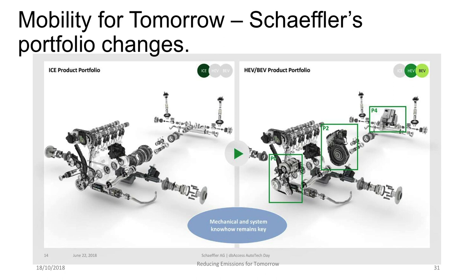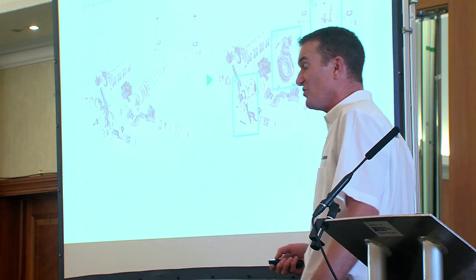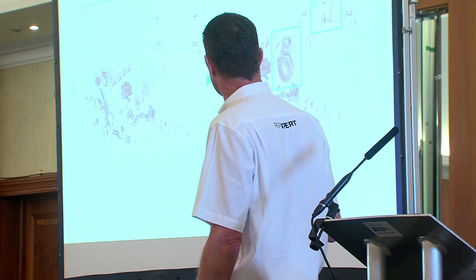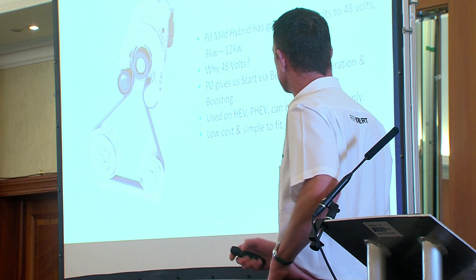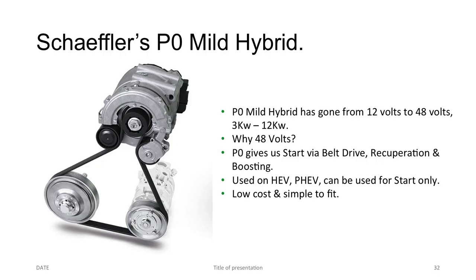So P0, we're looking at mild hybrid, generally 48 volt systems. P2, we're talking mild hybrid and normal hybrid vehicles, so 48 volts and normal hybrid voltage. And then P4, we're talking full electric, electric axles. So we're going to take a closer look at some of these systems. I've got as much information from Germany as I can. P0, not too bad. Hybrid, we're struggling a little bit. Electric axles, we're struggling a little bit more. But that's the Germans for you.